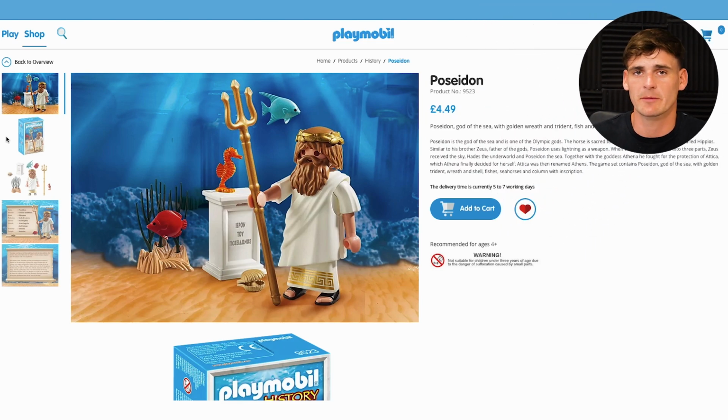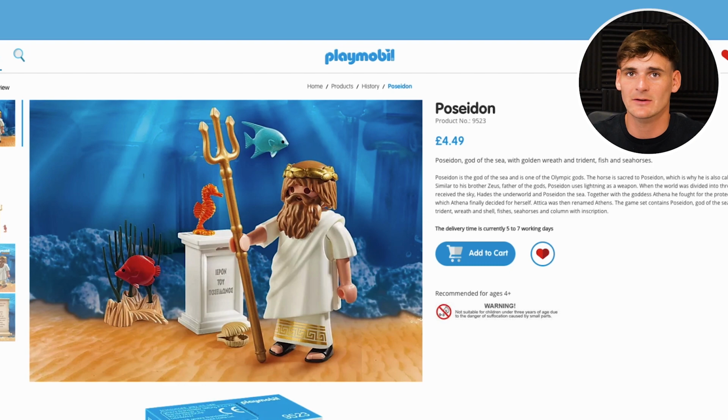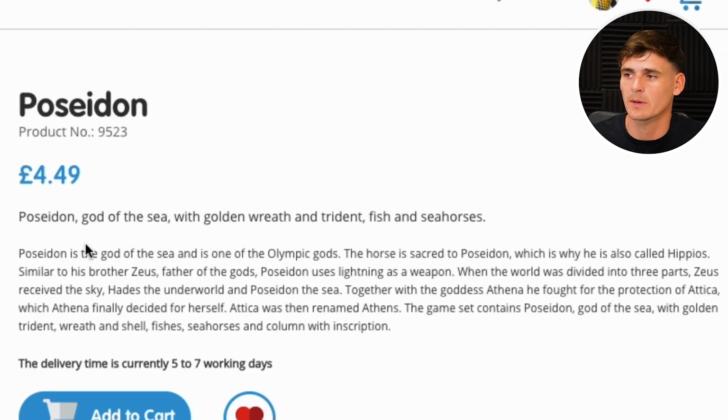So let's jump right into deal number 1. And first up, we've got a product from the website Playmobil. I'm sure you've heard of Playmobil before. They're great for selling on Amazon, really popular. And this one is this God of the Sea, which we can buy for £4.49.